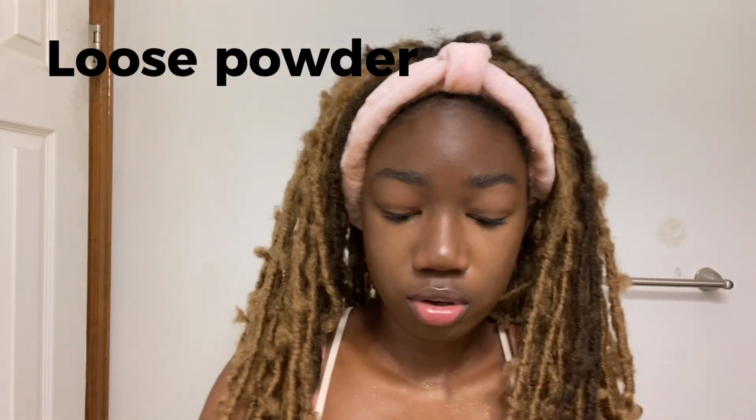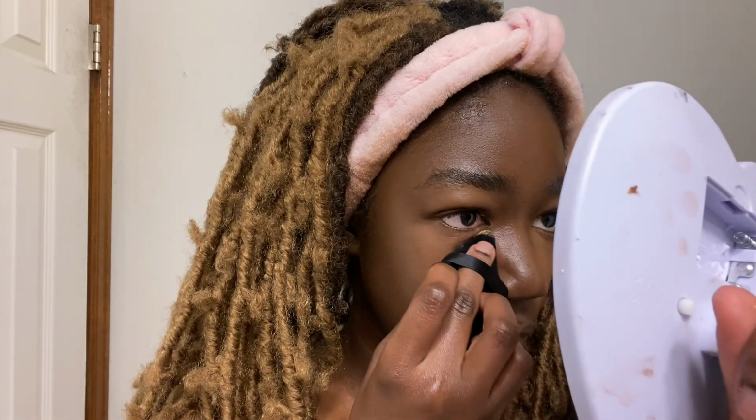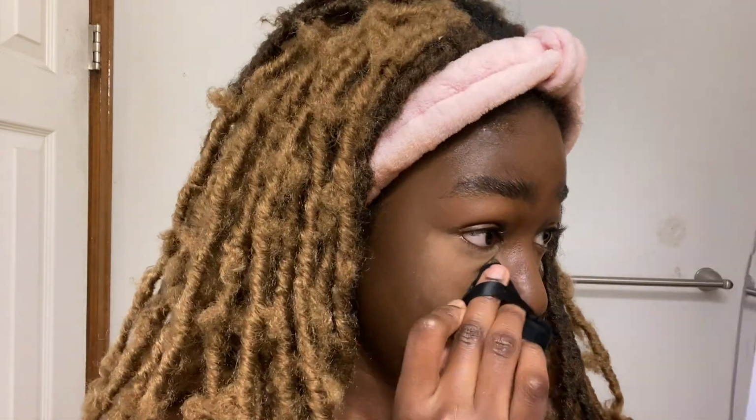I blended out my contour. Now I'm gonna set my face with the Maybelline foundation. I'm gonna use the little puff. When I first got the puff, it was coming out patchy, but I saw this trick to rub it on a surface, so it won't be patchy, because the powder is distributed throughout the puff. And just put that in.